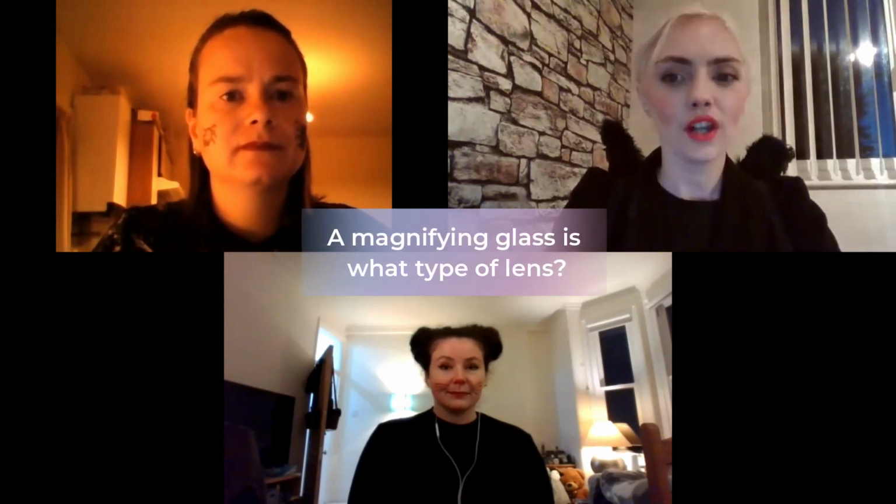Next question for round 2, question 4. A magnifying glass is what type of lens? What? How? It's convergent. Correct. A convex or converging lens is thicker in the middle than on the ends. When shone through a convex lens, parallel light rays will meet at a point beyond the lens. So you're right. Woo! Another point for Tymele.